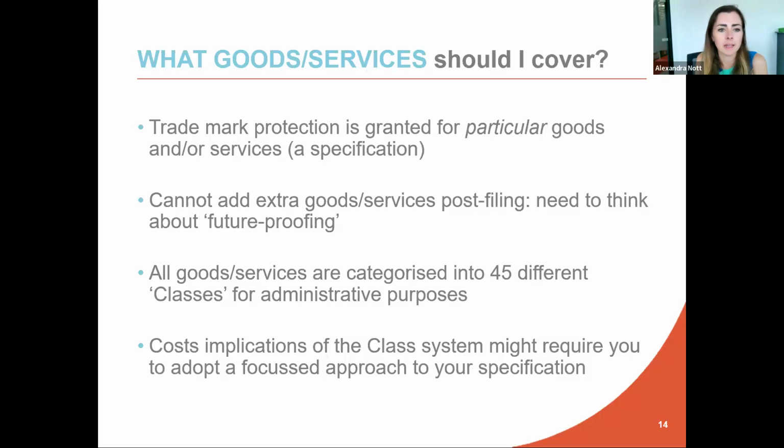It might be necessary in particular for businesses whose goods and services fall across a number of classes to be more selective regarding the scope of an application in order to keep to a certain budget. So for example, a clothing brand might offer goods such as sunglasses, jewelry, and bags alongside the clothes, but all of these goods fall within different classes. And so in those circumstances, it might be necessary to focus on the particular products that are the core of the business. A trademark attorney would be able to assist you in obtaining cost-effective coverage within any budgetary constraints.